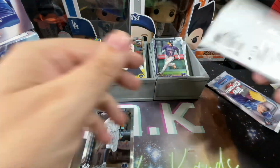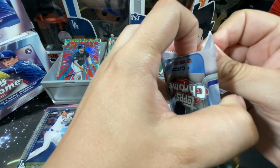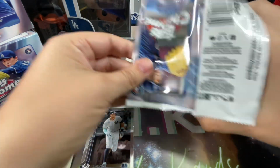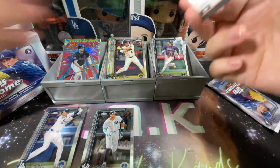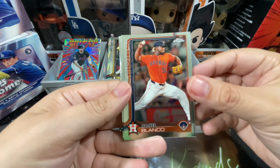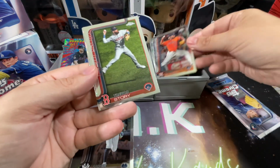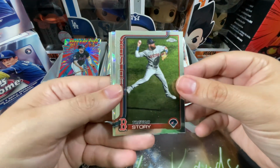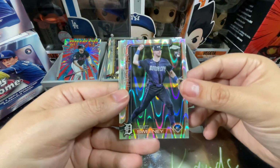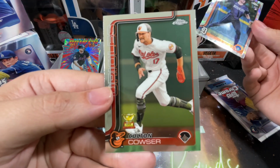Once again, not really the names you're after. You know, still looking for Roki, still looking for James Wood, still looking for Dylan Cruz. You know, the list goes on. Really, Mayo and Alcantara are about the only two we've pulled so far that are up in that upper echelon of rookies. For Story, Trey Sweeney. It's not a bad one there. And my guy, Colton Cowser, the Milkman.